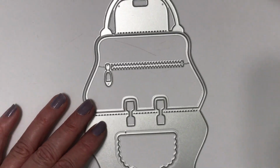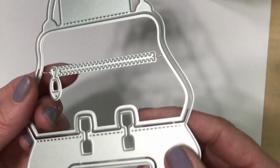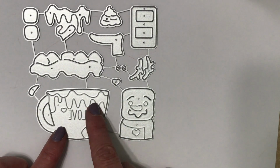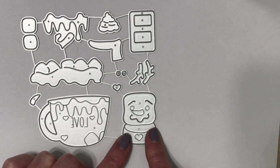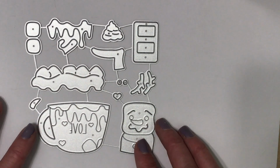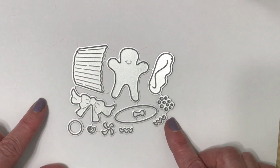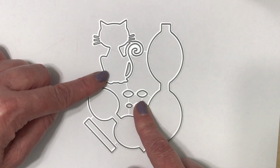Here we have a Memory Dex purse. So it folds up. It has the zipper, which this comes out. The handle, it's so cute. This, we have the hot cocoa mug. It does say love. Then we have the marshmallow and some of the whipped cream and other accessories to go with it. These look maybe like some antlers. We have this cupcake gingerbread, this kitty cat bow. Here's the bow pieces, and then we have this kitty cat.